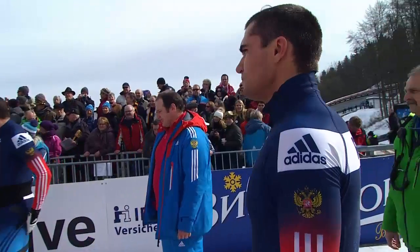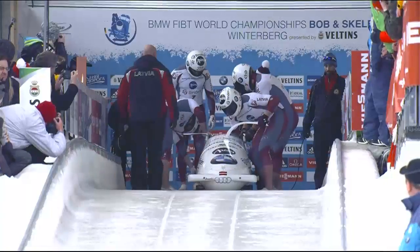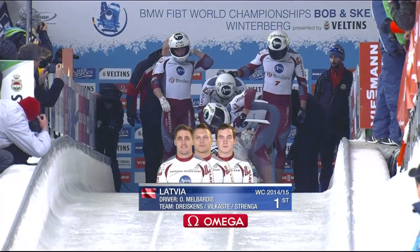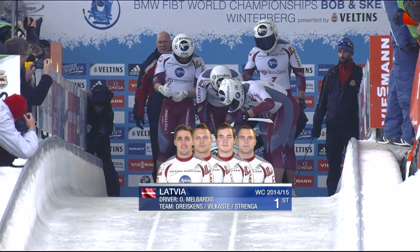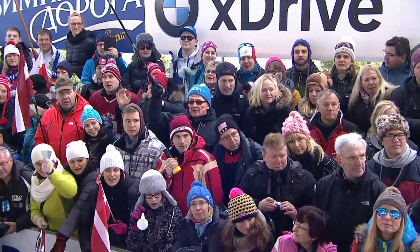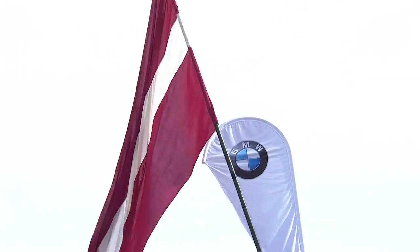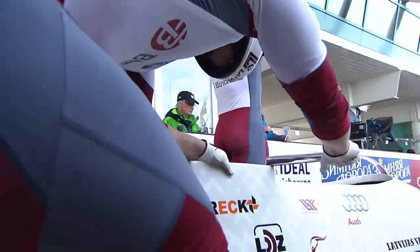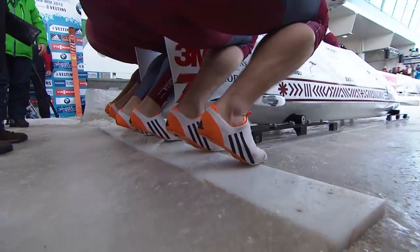Third of our starters is our World Cup champion, Oskars Melbardis of Latvia. 5 wins in the 8 races. The last 4 straight he won. Crushed everybody in 2-man and 4-man all year. 9th at the last Worlds 2013. That's how much he's come on in 2 seasons. 4:98, the start record. They should get at least close to it.